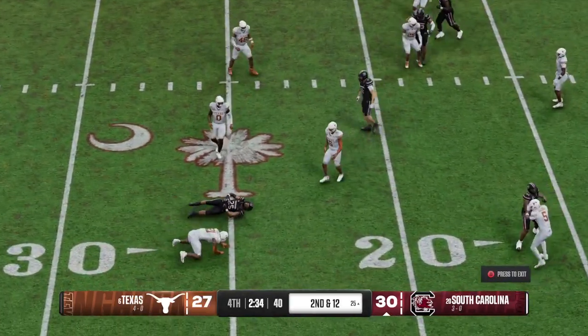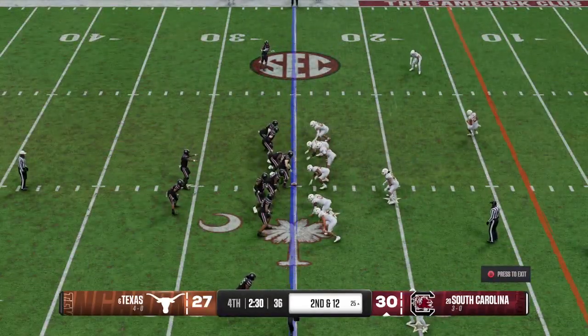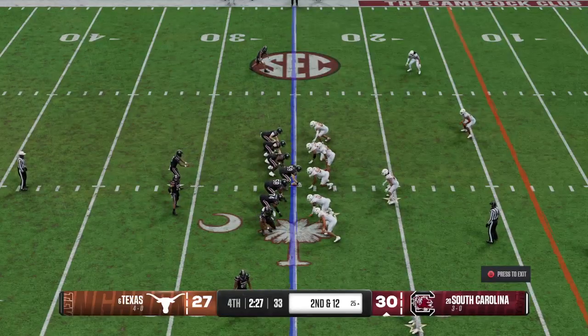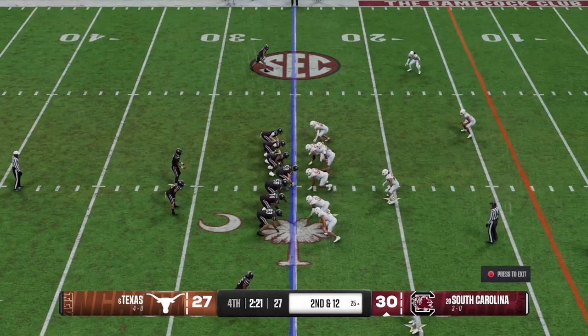Takes the easy completion. And a quick completion, an even quicker loss. The defense was right there to knock him down. Well, there was really nowhere to go for the quarterback with that football. He's just trying to check it down to his running back, and the defense was there, and they made the play.